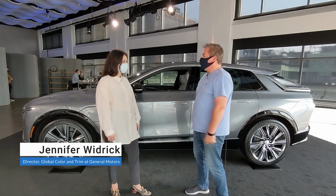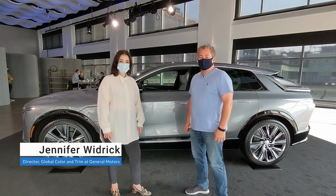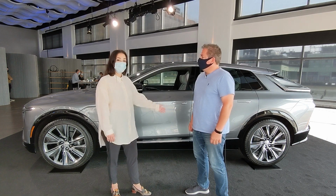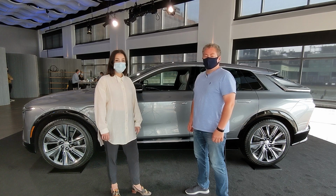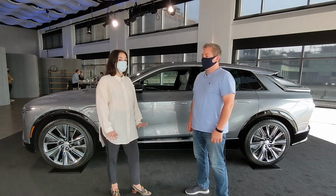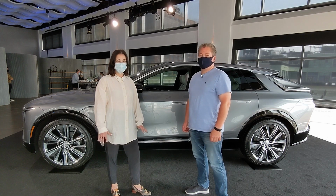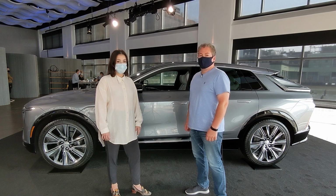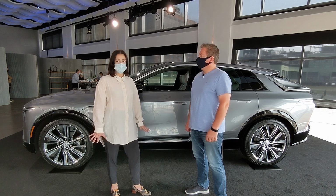Jennifer, tell us a little bit about this car. So the LYRIQ is Cadillac's first entry into the EV marketplace. It has 300 miles of range, and it comes in at a price point of just under $60,000. We're so excited about LYRIQ as the new face for Cadillac. It features brave design, artful integration of technology, and we couldn't be happier to be talking about it with you here today.